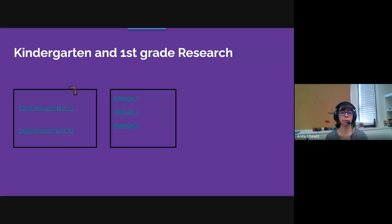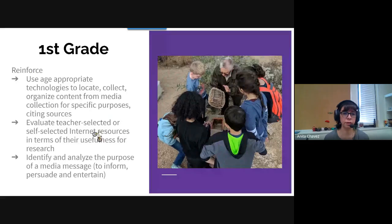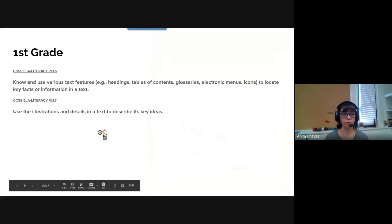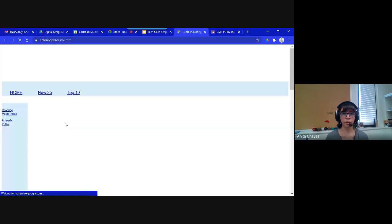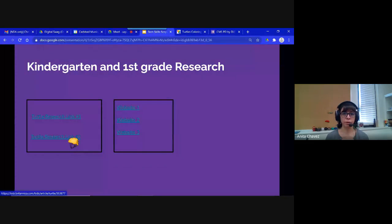So what this can look like in kindergarten and first grade, I'm going to take you to a couple of links and we'll see what that looks like. So we'll go back just a little bit. Looking at this one right here, we'll see how we can evaluate teacher selected internet resources, determining if they're useful in terms of research. So helping children decide if they are good resources for research or not. We can grab just a couple of research links, and helping them look at them will help them to decide. So I'm going to open these both up.